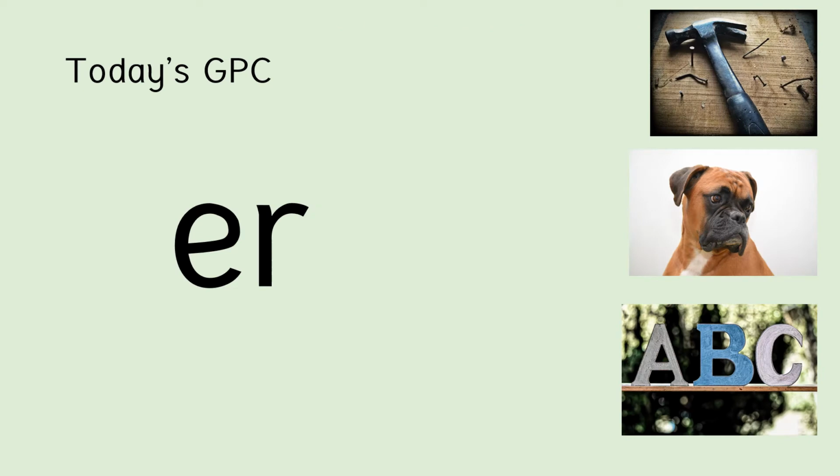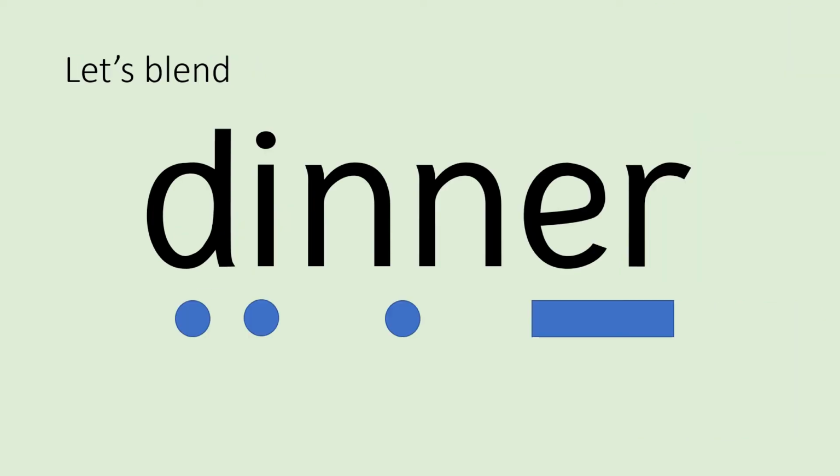And what we're looking at here is quite a straightforward one. We've got the ER in hammer, in boxer, and in letter or letters. So we've got the phoneme. We'll get them blending dinner, dinner. And a lot of the words you'll notice have the double consonant in the middle. So we just need to remind the children about not going n-n. So in dinner, we don't want to say n-n. We want the one sound in the middle, the one phoneme.